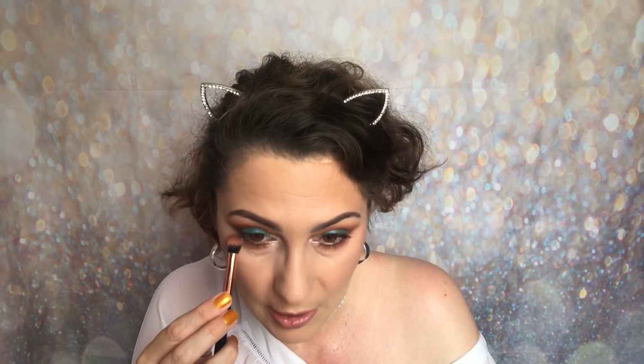Like that. I'm just going to get my brush and just blend everything out. So that is the eyeshadows applied. I just want to add now a little bit of liner, and of course I'm going to be using the Revolution HD Smoky Waterproof Eyeliner in black.